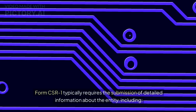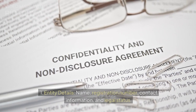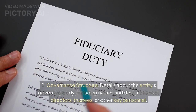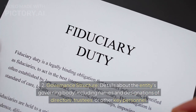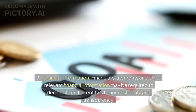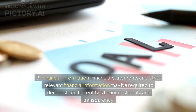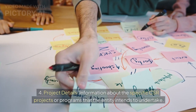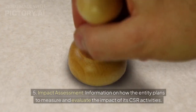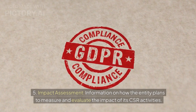Information required in Form CSR-1. Form CSR-1 typically requires the submission of detailed information about the entity, including 1. Entity details. Name, registration number, contact information, and legal status. 2. Governance structure. Details about the entity's governing body, including names and designations of directors, trustees, or other key personnel. 3. Financial information. Financial statements and other relevant financial information may be required to demonstrate the entity's financial stability and transparency. 4. Project details. Information about the specific CSR projects or programs that the entity intends to undertake. 5. Impact assessment. Information on how the entity plans to measure and evaluate the impact of its CSR activities.